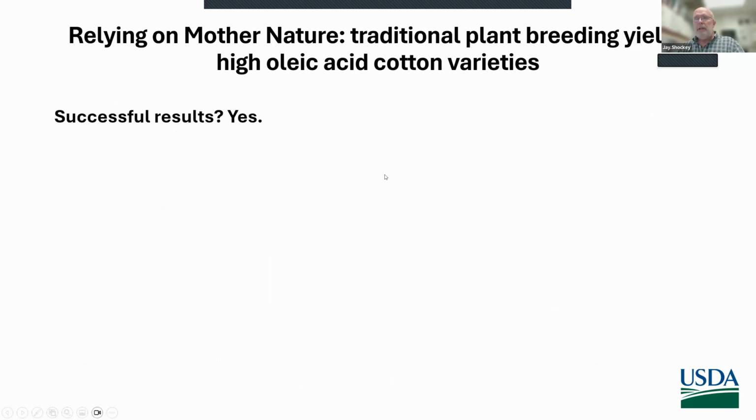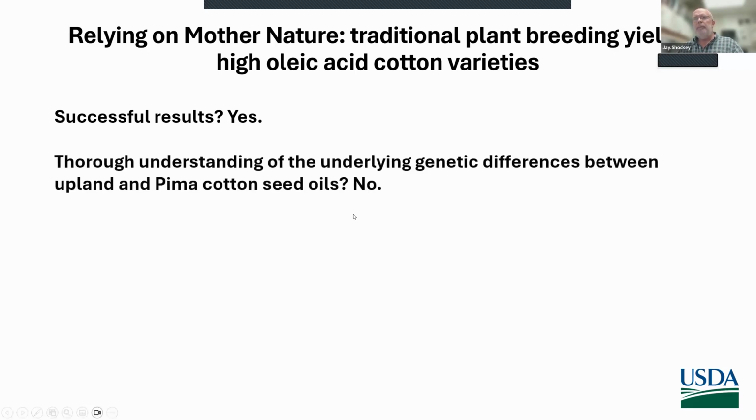So are we happy with these results? Yes, this does give the cotton farmers across the American South and across the United States cotton belt some new genetics, new traits that they can breed into the lines that they use in commercial production to try to achieve both healthy oils and high quality fiber.